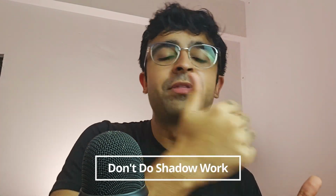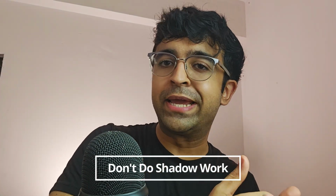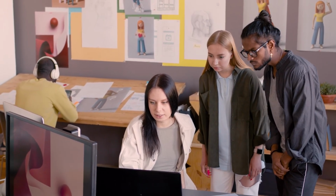The next thing I could have avoided all along, and I don't know why I was doing it at the time, is shadowing other designers instead of being right next to them. A lot of times when you're a junior or a fresher or an intern, you're shadowing other designers. You're being a part of their process instead of being a leader of that process. So there's a huge difference between those two people.